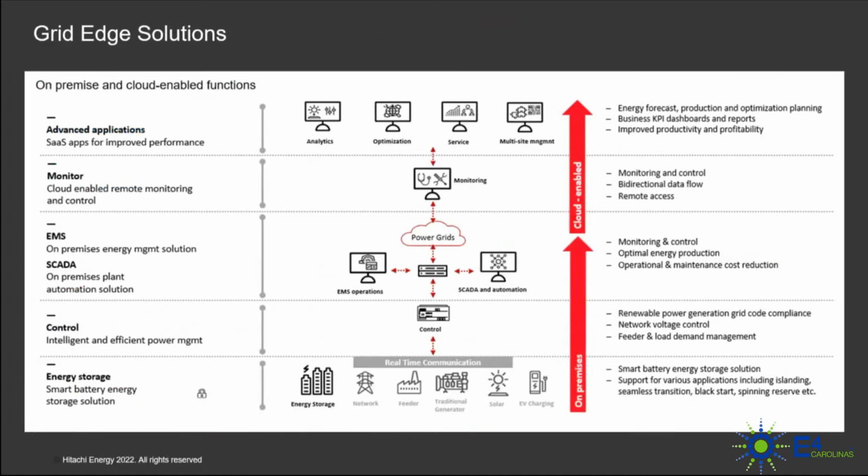So this slide is more grid edge solutions, which could be part of the distribution circuit or could be behind a customer meter. For example, the utility can deploy a microgrid for reliability or resiliency purposes, use battery energy storage for capacity firming for renewables. It could operate this part of the grid either grid connected or in island mode. So the battery storage is frequently bundled with the microgrids.